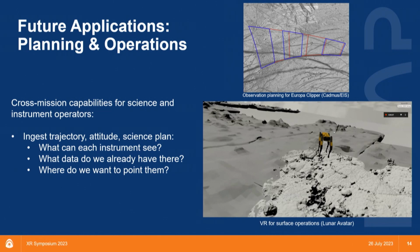Lunar Avatar, we were also going in and potentially looking at what's around it. Is it safely positioned? Where do we want to command it to walk to next? And doing some of that digital twinning that we had talked about.